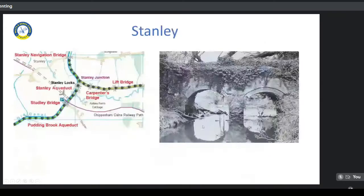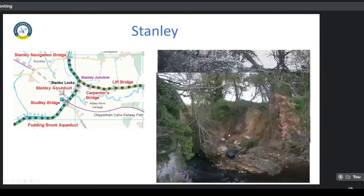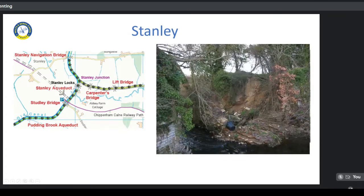So we now go back to the main line. So further north, we get to Stanley, and Stanley Aqueduct here over the River Mouldon. This was taken in 1970. I think that's the west face. The east face, not such a good condition in 1970. And by the time of 1990 or 2000s, the aqueduct has disappeared, which is a great shame, but there we go. That is life.